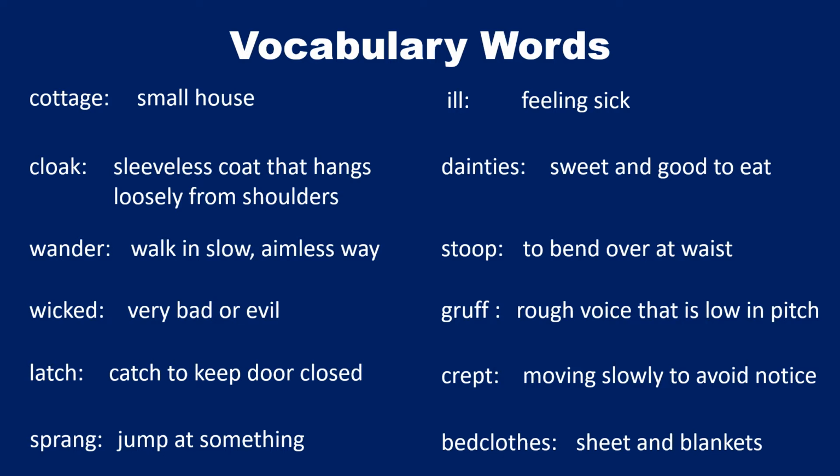Ill, feeling sick. Dainties, sweet and good to eat. Stoop, to bend over at the waist. Sometimes people call their front step their stoop as well. Gruff, rough voice that is low in pitch. Crept, moving slowly to avoid notice. Bedclothes, sheets, and blankets.